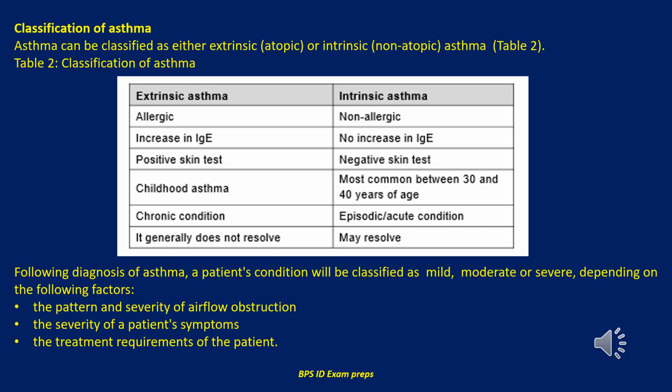We will now discuss the classification of asthma. Asthma can be classified as either extrinsic, that is atopic, or intrinsic, that is non-atopic, asthma as shown in Table 2. Pause the video and carefully scrutinize the table. Following diagnosis of asthma, a patient's condition will be classified as mild, moderate or severe, depending on the following factors: 1. The pattern and severity of airflow obstruction. 2. The severity of a patient's symptoms. And 3. The treatment requirements of the patient.